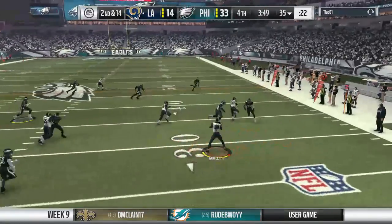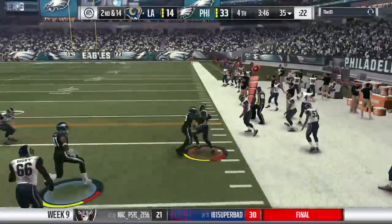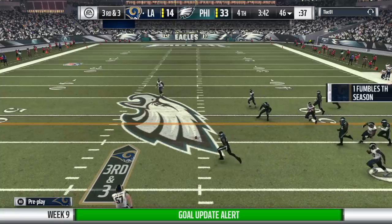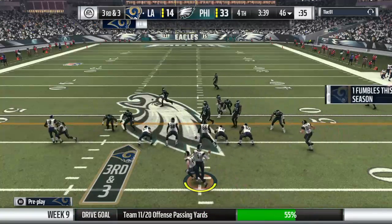Mariota to throw it this time. He's going to leave this for his running back. It's complete. And he'll be taken down at the 46-yard line. They get 11 back on that one. It leads to 3rd down.